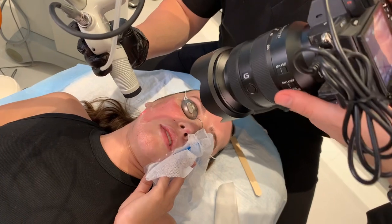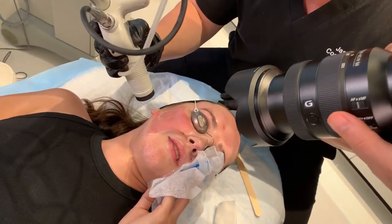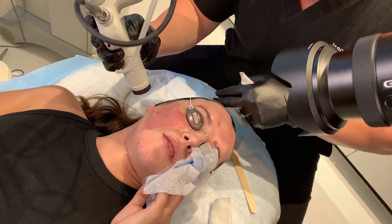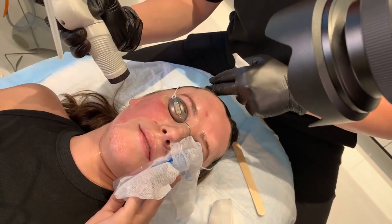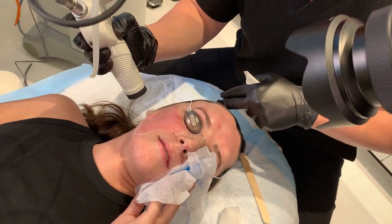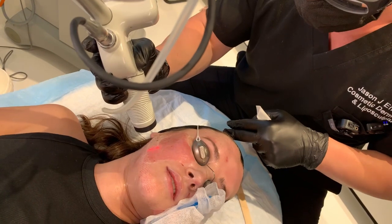We numbed all the areas the best we can, but as you move laterally out of the face, from the mid-face, you feel it a little bit. How is this on a 1 to 10 now? 5. Okay, that's what I figured. Most people say 3 to 5. I'm trying to make it done as fast as I can for her.